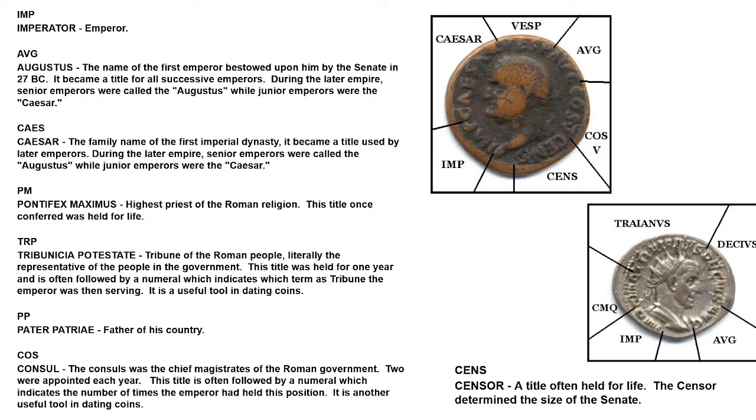It's not a high quality coin, but you can kind of get an idea. And so COS 5, we know then that was the 5th year of his consulship. So based on that, we can know when this coin was actually issued. So that's how you can kind of get the dating down.